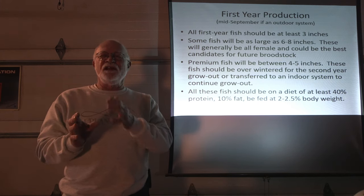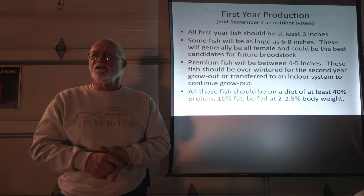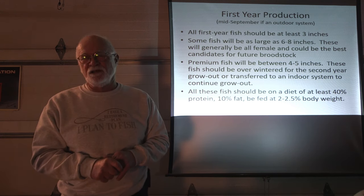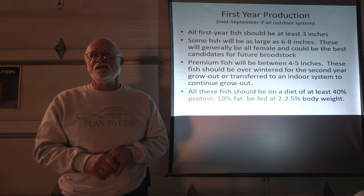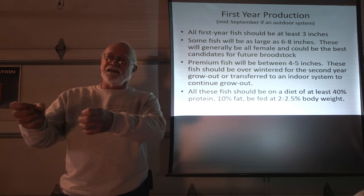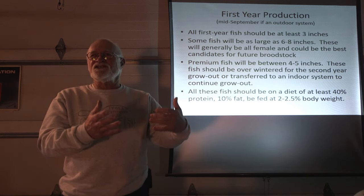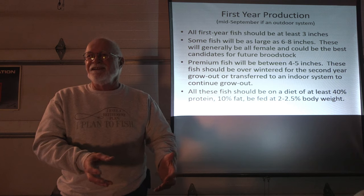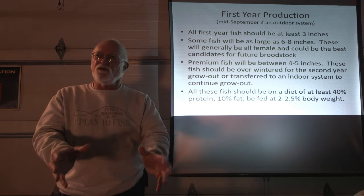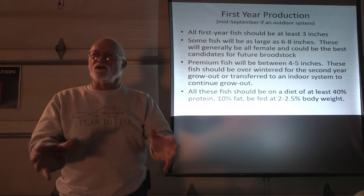And they're going to range in size from 4 inches up to 6 inches. Those are what I would call premium grow-out fish. Now, what I mean by that is, those are all females, and you can take them and put them into a situation, and here's where a second pond comes in really handy. You can put them in a second pond, and just those fish that are going to be tanked for the next year for grow out.